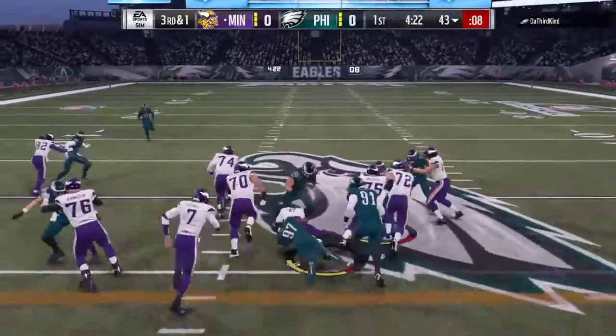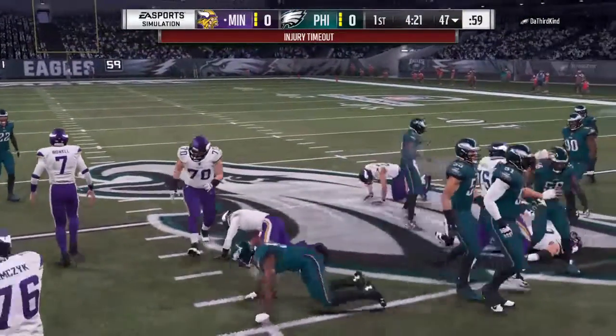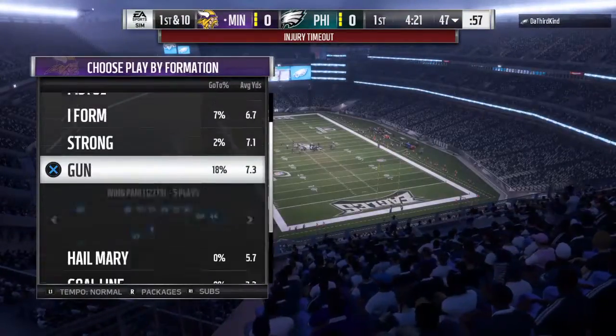They'll run it. Here's Cook. And he's got the first down yardage as he brings this up to the 47.